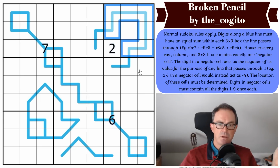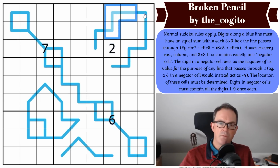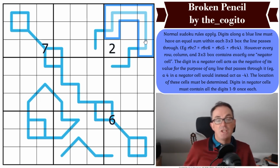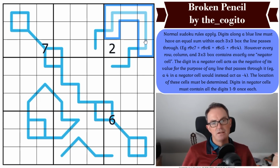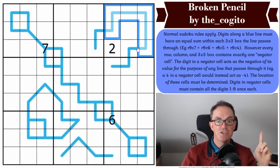And I think the negator must be quite big to correct the counts. That's my gut feeling anyway. So what's the minimum of natural digits I could put into 6 cells along this line? I must have 6 natural digits, and the minimum they could be is 1 plus 3 plus 4 plus 5 plus 6 plus 7, which is 26. Right. That's perfect, actually, because that means they must actually be that.